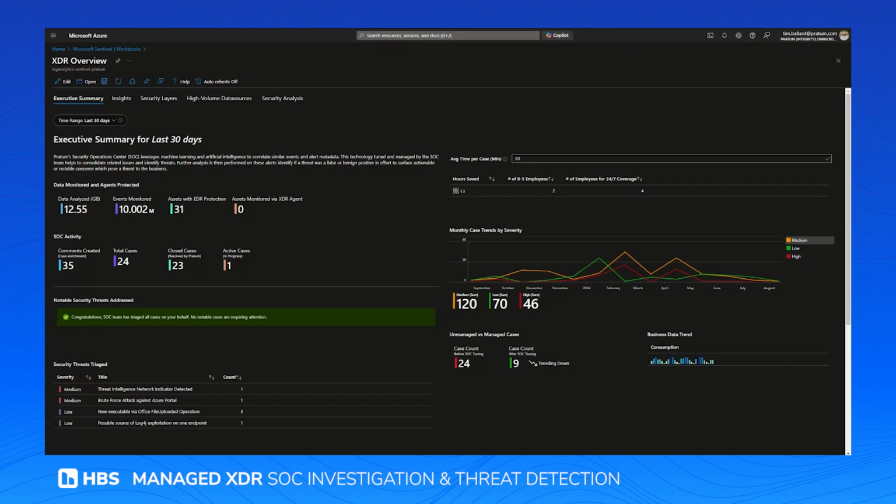In addition to the alerting and investigative capabilities that Microsoft Sentinel brings to bear, there are other useful tools that we deploy into your environment. One example of this is workbooks. We've written a handful of workbooks that get deployed into your Sentinel instance. Here you can see the executive summary pane of our XDR overview workbook.